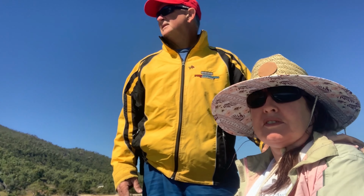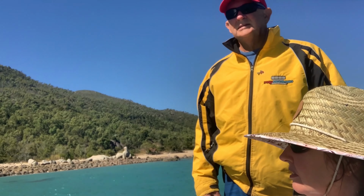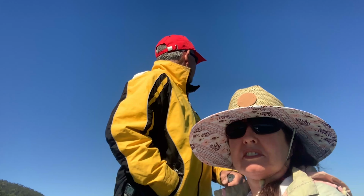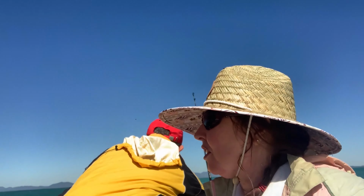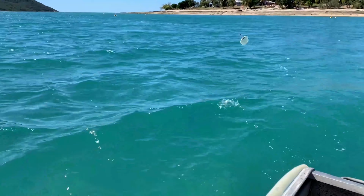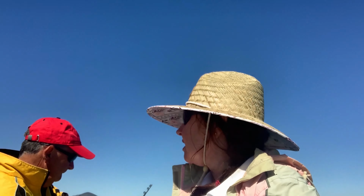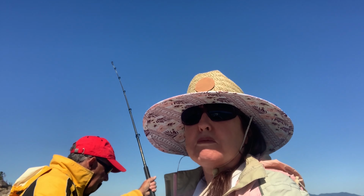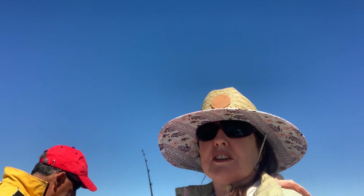Just stunning here. Lovely spot. What's that? Fish on. Fish on! Whoa! So first fish on board in the bucket, little grinner. Be nice for some bait later when we go over to the other reef and do some bottom fishing.